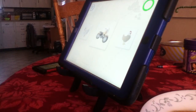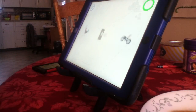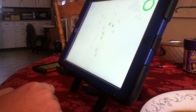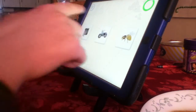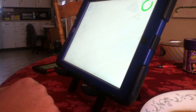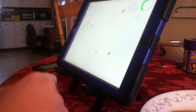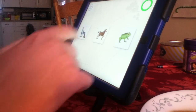Touch the one that goes vroom, vroom. You know that one, Mark. Amazing. Which one goes vroom, vroom? Wonderful. Which one goes vroom, vroom? Amazing. Which one goes gobble? Woohoo. Which one goes ribbit, ribbit? Awesome. Which one goes ribbit, ribbit?